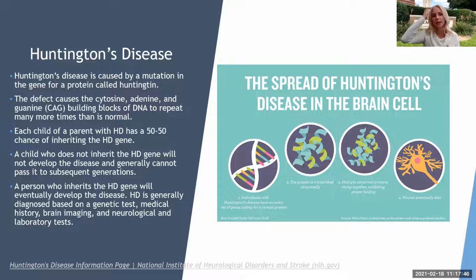So what's happening with Huntington's disease is there is a mutation in the gene protein called Huntington. So what it's suggesting, or what it says, is that all of us get two genes or two copies of each gene, except for the sex chromosome. We all get one copy of each gene from our parents, one from mom, one from dad. And when this mutation happens, the protein is abnormal. This mutation is abnormal, and it causes this protein, the Huntington protein, to create multiple copies of itself. And they fold and misfold together, and they start to clump together, and that's what kills the nerves in the brain.